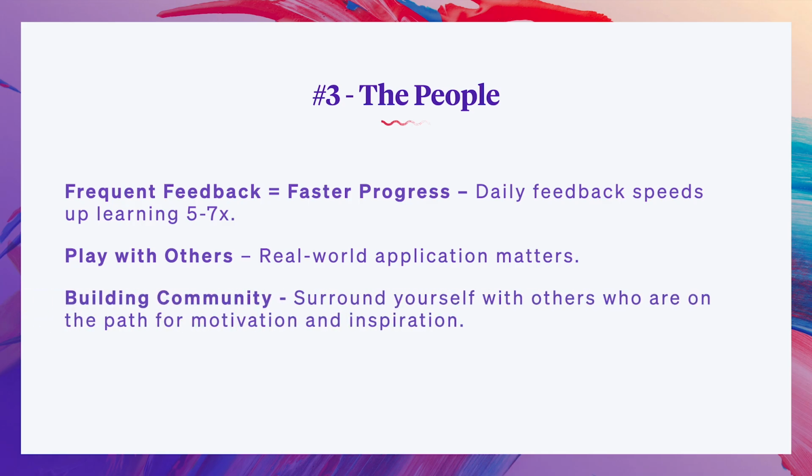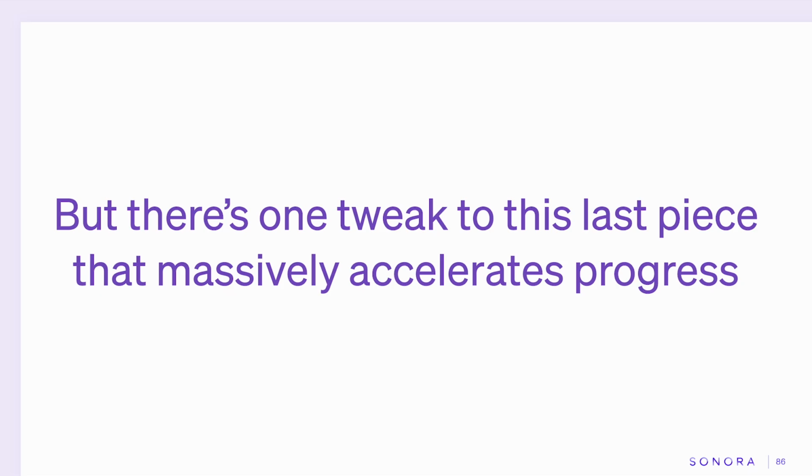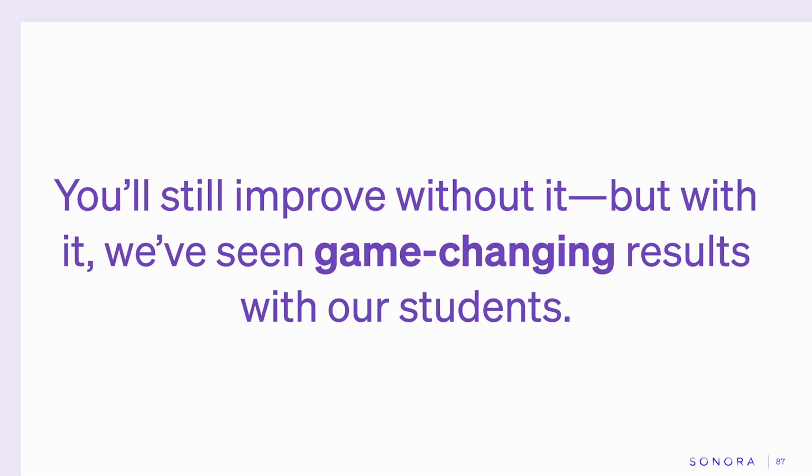And finally, we have community, which is being surrounded by people who are on a similar path for motivation and inspiration. But there's one tweak to this last piece that massively accelerates progress. You'll still improve without it, but with it, we've seen game-changing results for our students, and I'll show you how that works in just a little bit here.